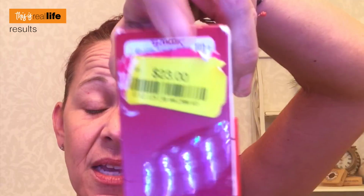But if it's gonna get rid of your wrinkles or diminish the appearance of your wrinkles, then why not? I mean, we found it at the TJ Maxx for $23. But like I said, I found it on Amazon as well. This is not a knockoff or anything. I'm sure other brands make them. I can only go off of this brand because this is the brand that I have.